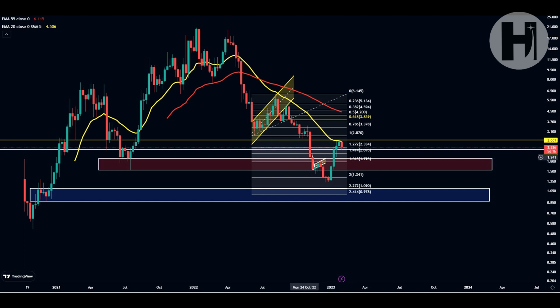I did have this Fibonacci retracement for quite a while, so this is not like I just added this on the chart and I'm telling you now that you should be buying at these levels. We had this long before we saw this drop.